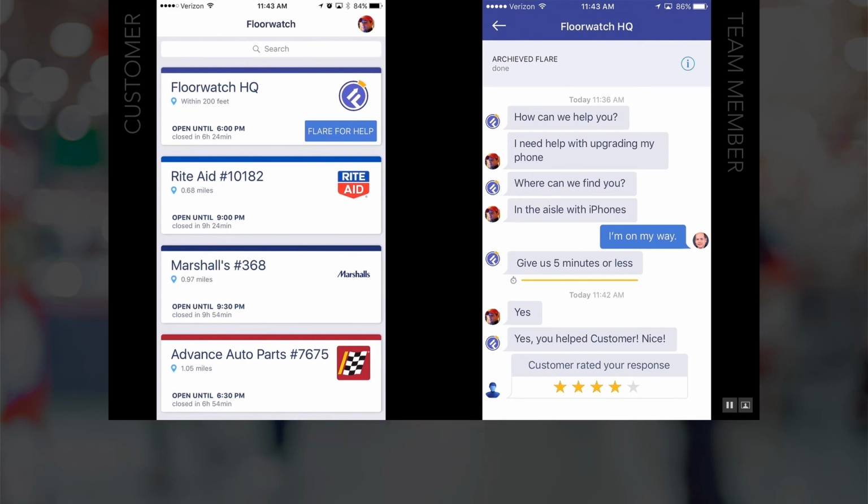And there you have it, the Floorwatch Flare for Help feature.